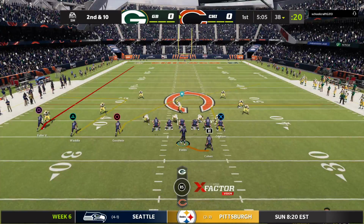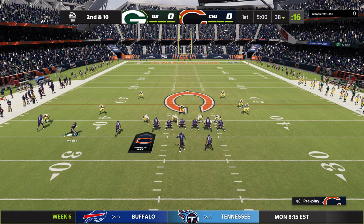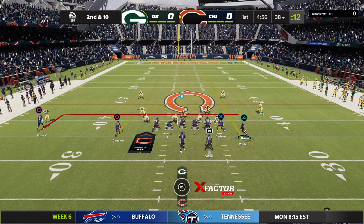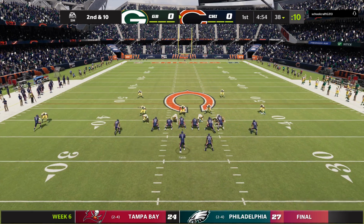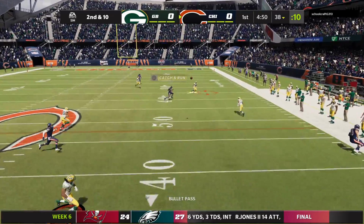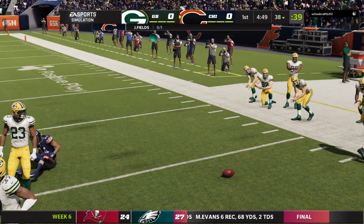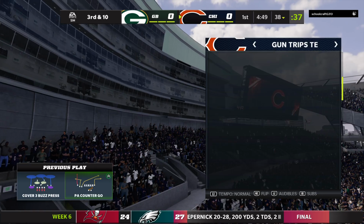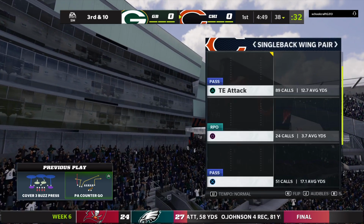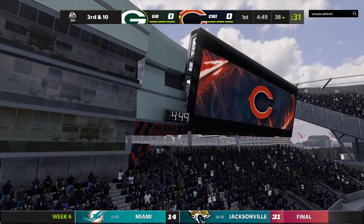So after the run for no gain, here's 2nd and 10. Here's Fields, escaping the pressure right. And this one incomplete. Too much contact to hold on to that one, and it's 3rd down. Brandon, we saw these defenders fly into the football in their win last week, and nothing has changed. They're still moving around quickly and forcing incompletions.